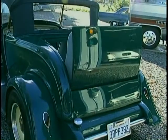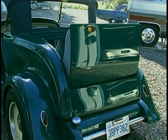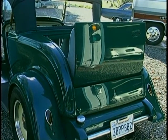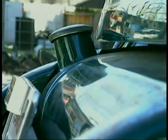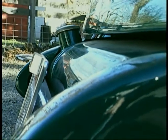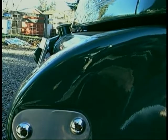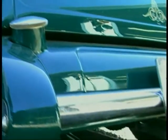Aftermarket tank, or is it? Yeah, it's an aftermarket tank, and it's a 16-gallon tank. The car gets probably 15 to 18 miles a gallon. You can get down the highway 150 miles before you feel comfortable about wanting to get some more gas. Ready for a rest by then anyway, probably. Rest by then anyway, that's right.